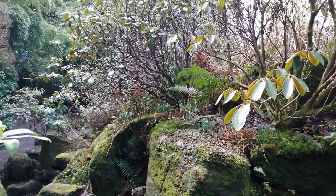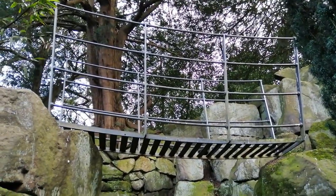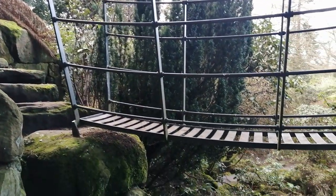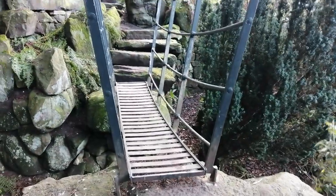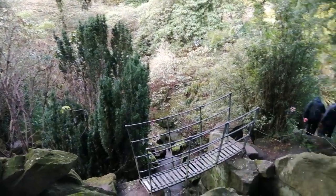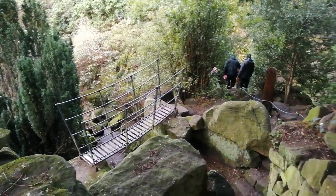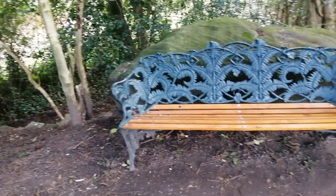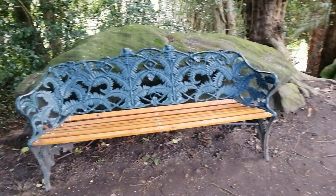Let's go up the steps to the bridge. Probably not suitable unless you're very steady on your feet. Up and up to a vantage point where there is a bench, which is quite appropriate because I did need a bit of a rest after all that climbing. Carefully back down.